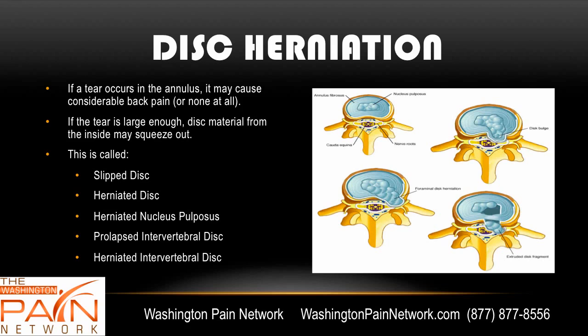So the way a disc herniation occurs is here you have a normal looking disc with the nucleus and then the outer layer, the annulus. Okay, then you can start to get a bulge because you have an incompetent annulus that starts to degenerate. All right, then you can actually get a tear in this outer part, the annulus, and the disc can come out. Okay, so that's a disc herniation.